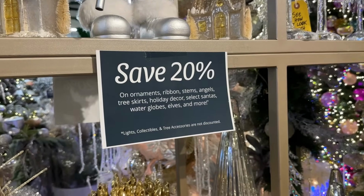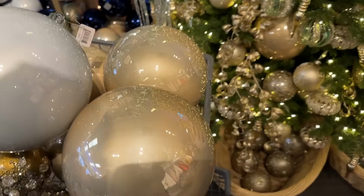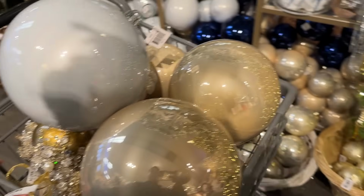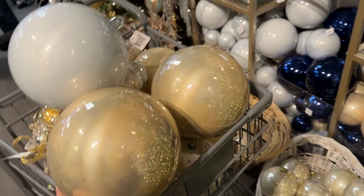Okay, guys, there is 20% off on ornaments, ribbons, stems, angels, tree skirts, holiday decor, and select Santas. This is my basket. I think it's kind of plain and basic, but Amazon, it's hard to find these online.